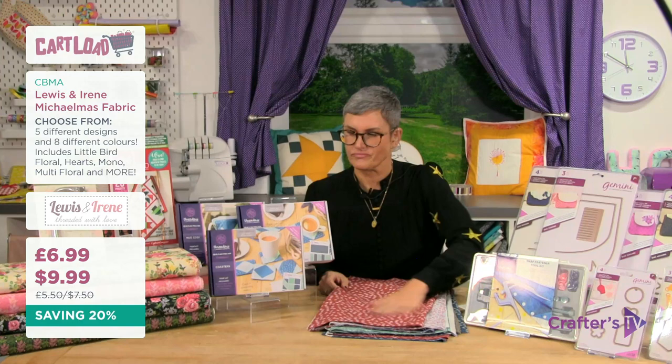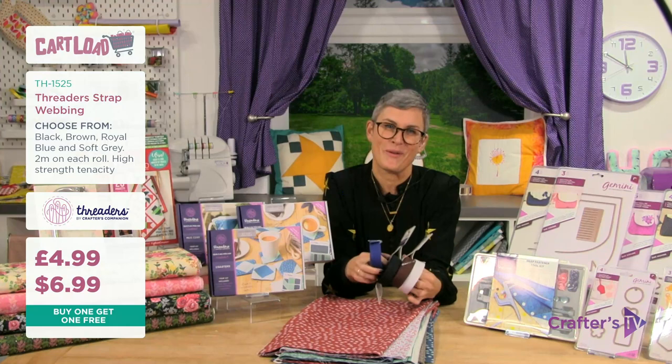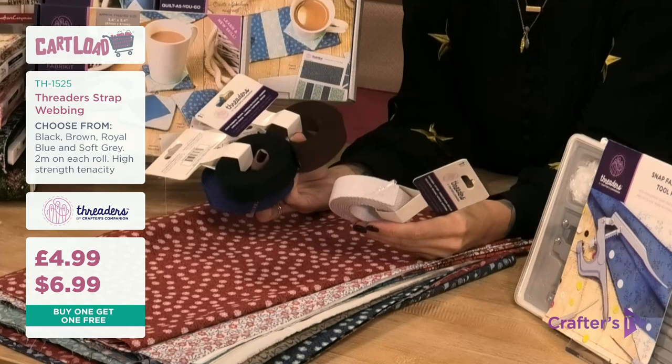So what I think goes fantastically with these colours, well, it's like we chose them and we planned ahead, isn't it? And we've got the Threaders strap webbing. So the strap webbing, you could make belts out of it, but generally we say it's for bag making. So we use it for making bag straps.